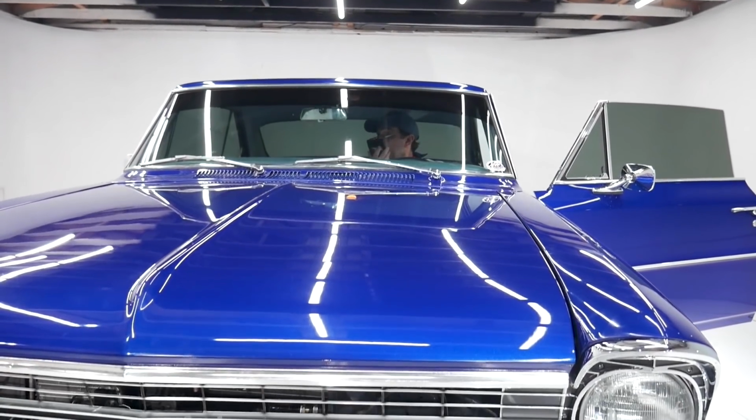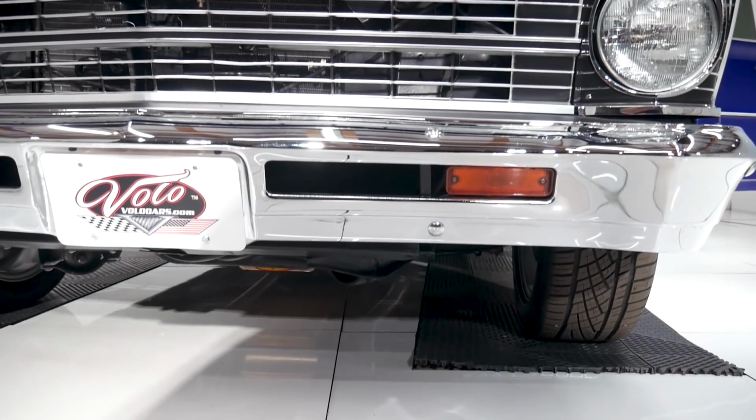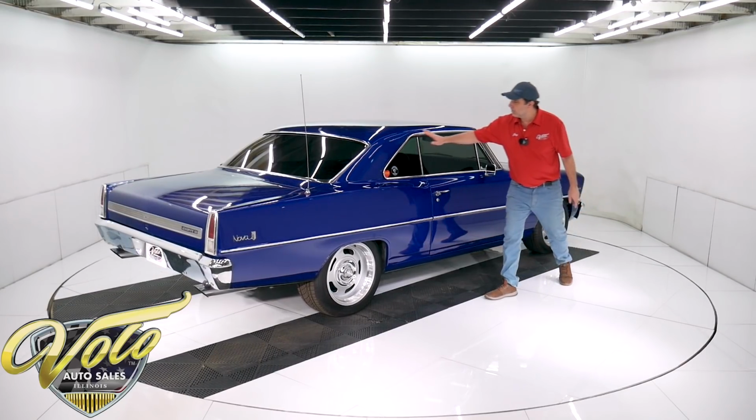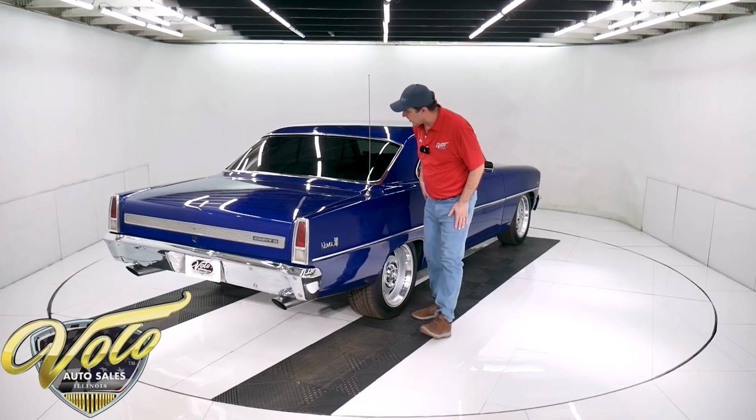All the chrome and the trim on the car is all very good. Like up front, the bumper has been replated. The headlight bezels look new. The grille is really nice. All the moldings around here, on top of here, they're all straight and polished, but again, not perfect.